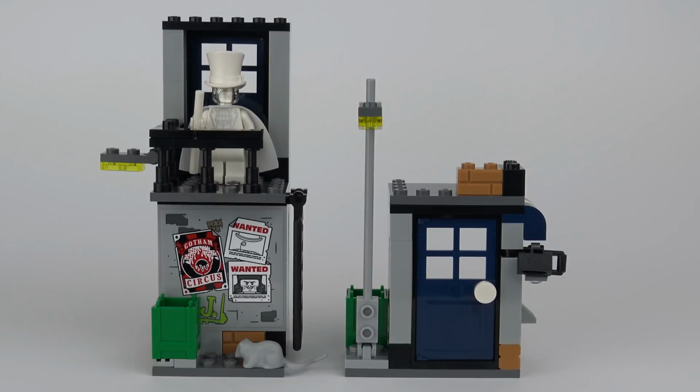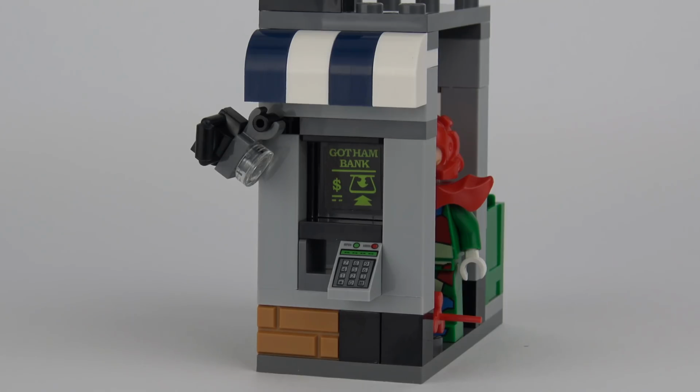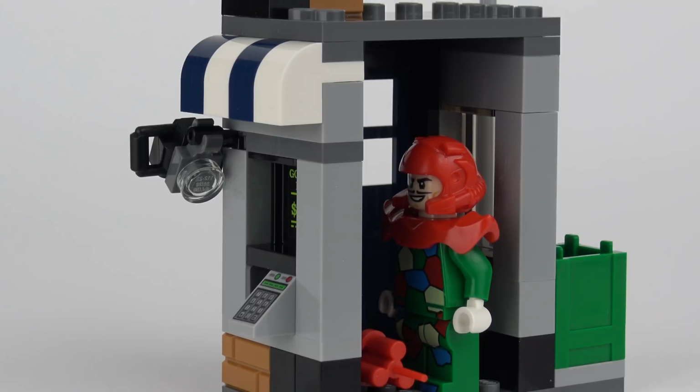Here are the 2 mini builds that come with the set, and to be honest, these are pretty uninspiring. The first building is very small. It's a box with a front door and an ATM on the side. The ATM has a stickered screen, printed keypad, and is watched over by a security camera. It's also being watched over by Crazy Quilt, who's lurking inside with a stick of dynamite.